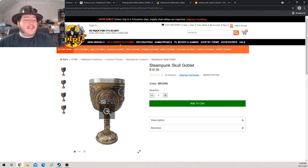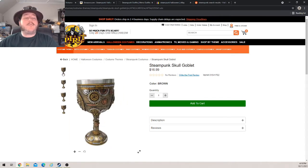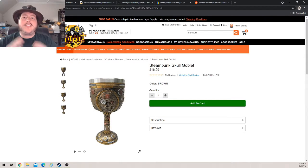A steampunk goblet for $17. So let's assume this was real. It's brass. It's all this stuff welded onto it. This is a $100 or more piece at a steampunk event. I'm not sure I'd want to drink out of it.